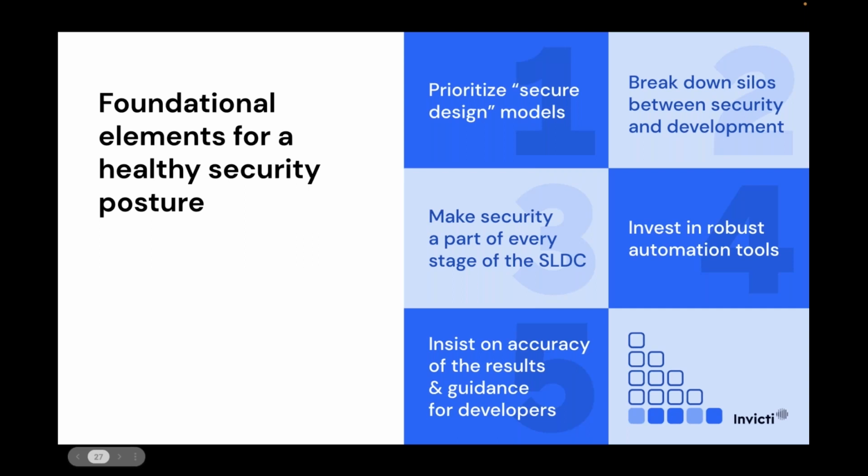And again, this is why we spend so much time investing in proof-based scanning, and why we're so proud of the fact that fewer than 1 in 5,000 vulnerabilities that we mark as confirmed vulnerabilities actually turn out to be false positives. Number 3, you've got to make security part of every stage of the software development lifecycle.